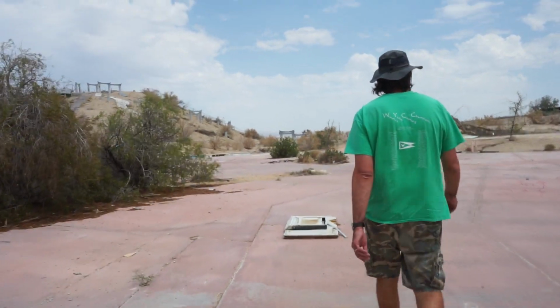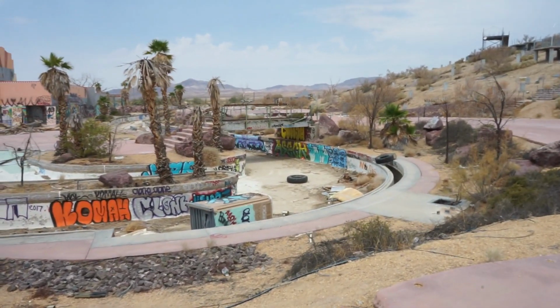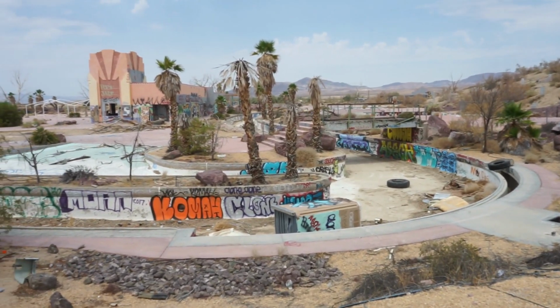I don't think the interior is going to have anything. This is a lazy river, I think. Yeah. I could go for a lazy river right now.